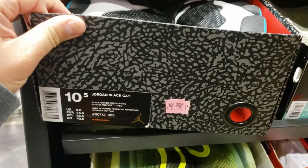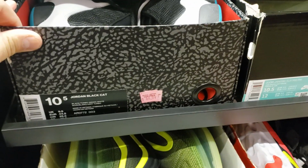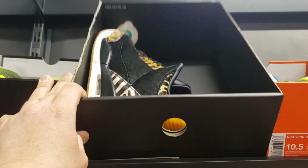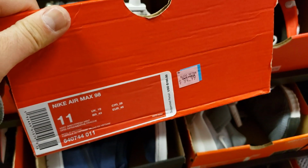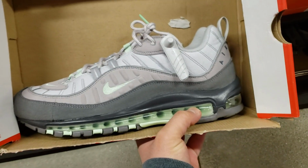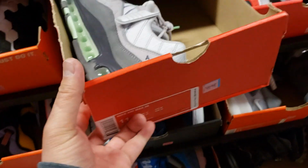Dang, these Black Cats still here. 10.5, man. Crazy. 70 bucks. Get that 20% off. 10 and a half. Of course, we got the Animal 3s, you guys. Got the gray with the mint green 98s. I guess there's like 11s and 10 and a halfs here. Yeah, go for 90 bucks. I like these. I'm a big fan of these. But yeah, get that 20% off of 95.